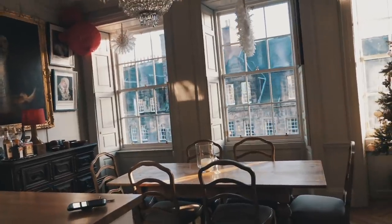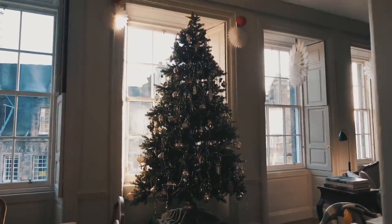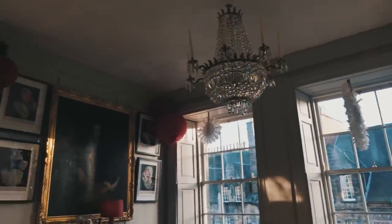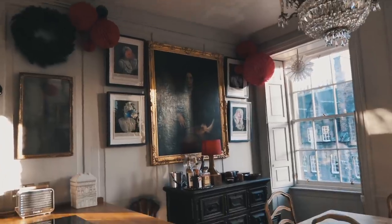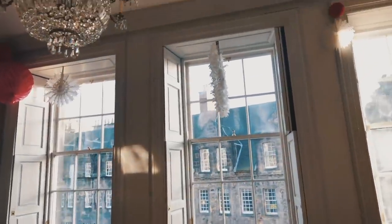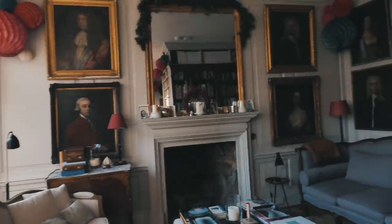I didn't want to get my hopes up, guys, but it's a Christmas tree and the whole room's decorated. Look at these. I really love these paper decorations. I want decorations like this. Little snowflake, or rather big snowflakes in the windows. Yeah, it's very cozy in here.